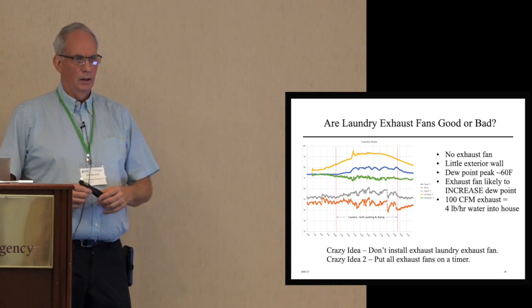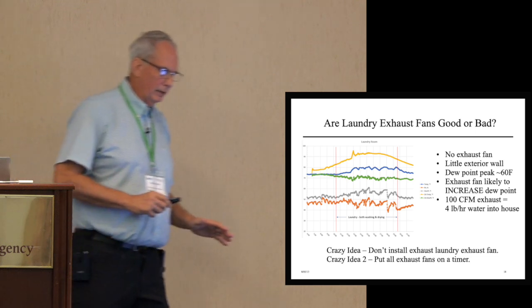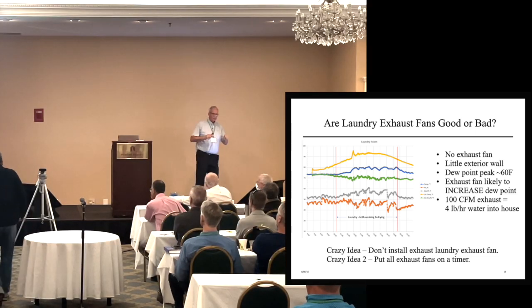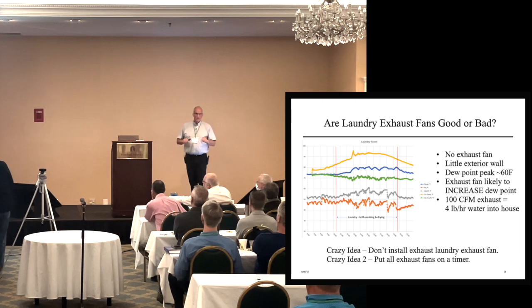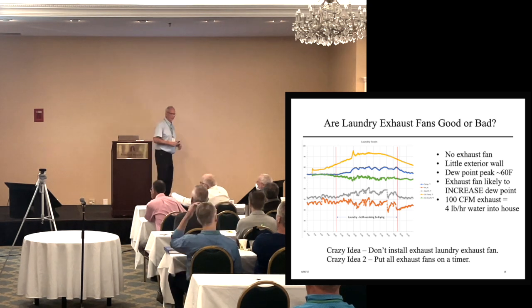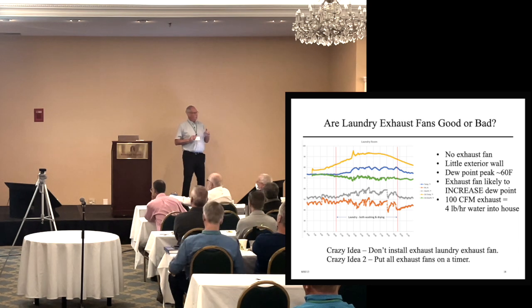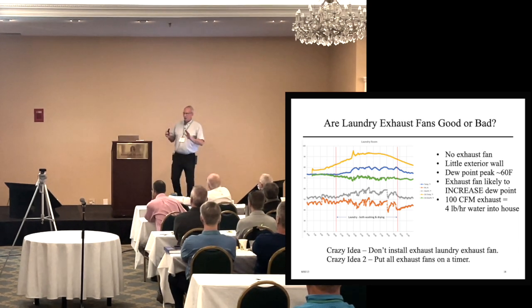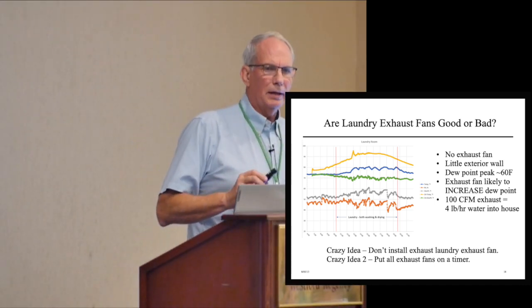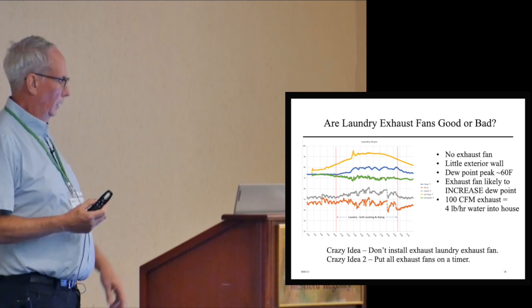What we found is, through the entire day of doing laundry, our peak dew point barely went up at all. I'm going to suggest, and you may want to do your own testing to verify this, that that exhaust fan is hurting you more than it's helping you in almost every case. You've already got a big exhaust fan running. We call those clothes dryers. So, builders, my first suggestion is, don't put an exhaust fan in the laundry room. Again, I recognize in your market, that may not be possible. You may have to put an exhaust fan in there because people say they need them.